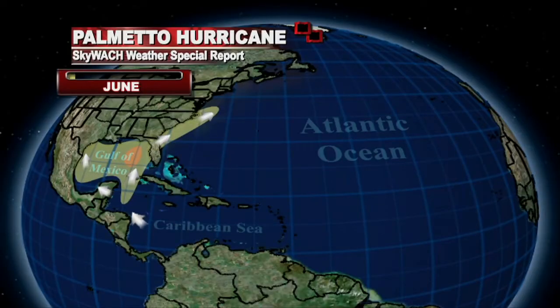Also worth noting, hurricane season is just 6 months, but there are 2 months in particular that we see a lot of activity. Those months are August and September, and the reason for that is because it's when the waters in the Atlantic are warmest. At the beginning of the season, tropical cyclones typically develop in the Gulf of Mexico, where the waters are the warmest during the month of June.